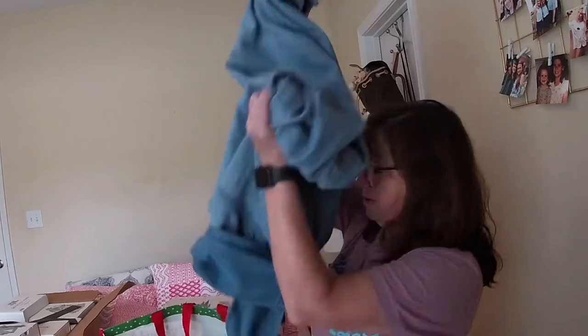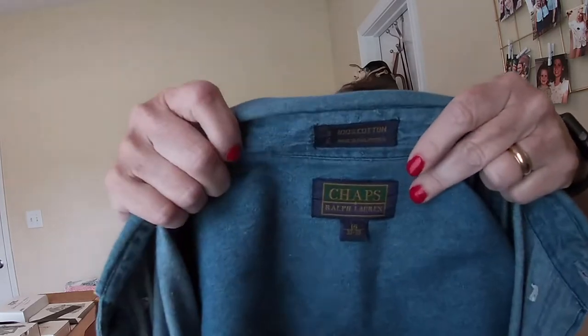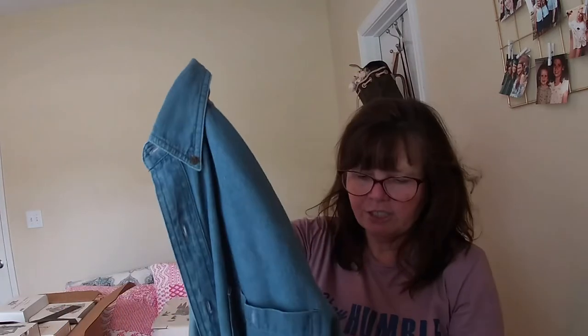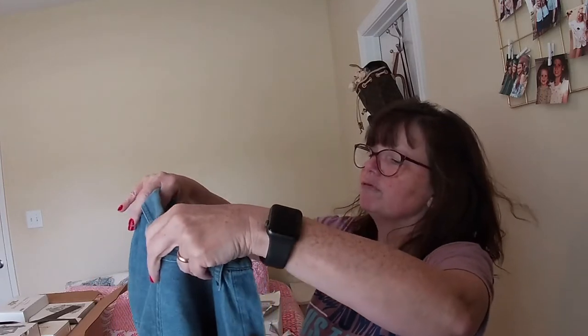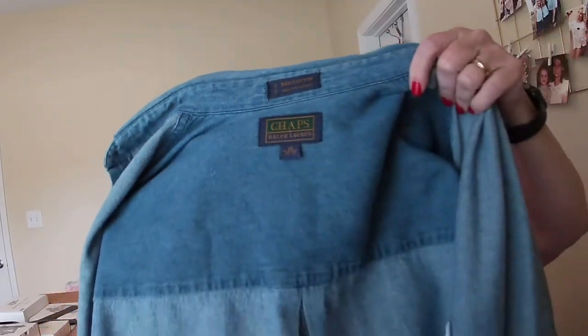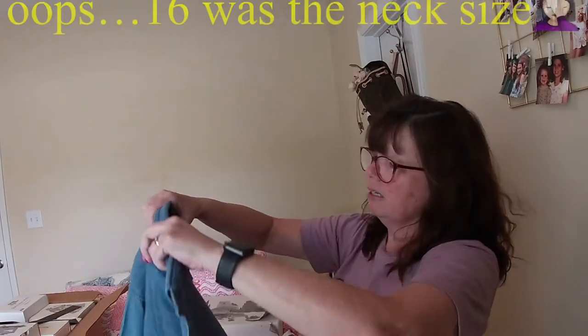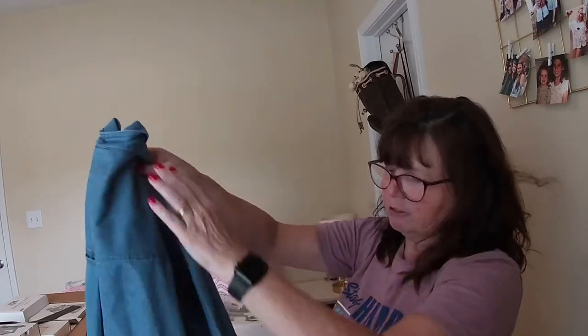You know my love affair with vintage Ralph Lauren polo type stuff. So I found this and it was Chaps, 100% cotton, but definitely vintage and also denim. So I don't think this is going to bring me, you know, big bucks of money, but it's a great size. It's in a size 16 and it's in perfect condition in a men's size 16. So I'm estimating somewhere in the $15 to $20 mark for this.